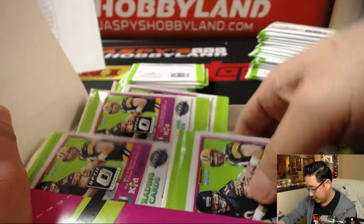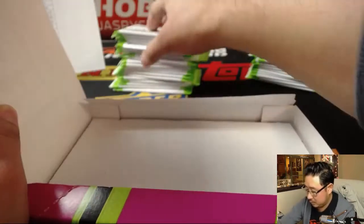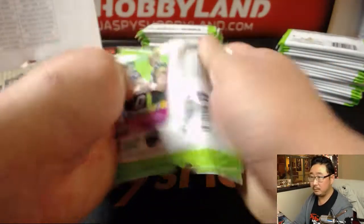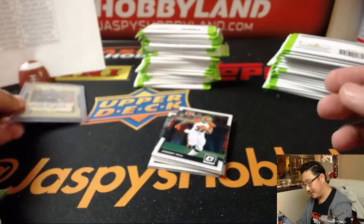Second box. The Super Fractor, Richard Sherman. Who was talking about you, Crabtree? This has been a nice break so far, folks. Very nice break. We have another one sold out, so we'll be doing that a little bit later tonight.